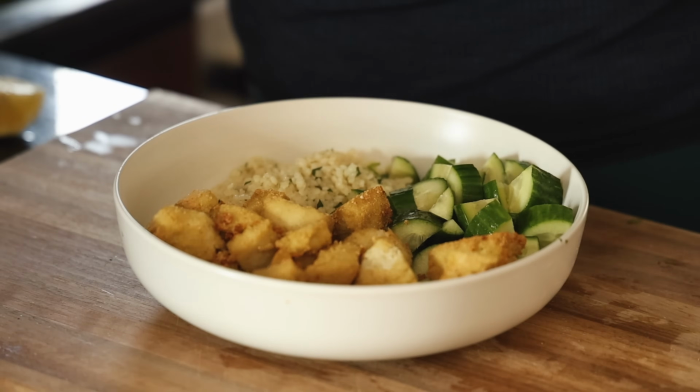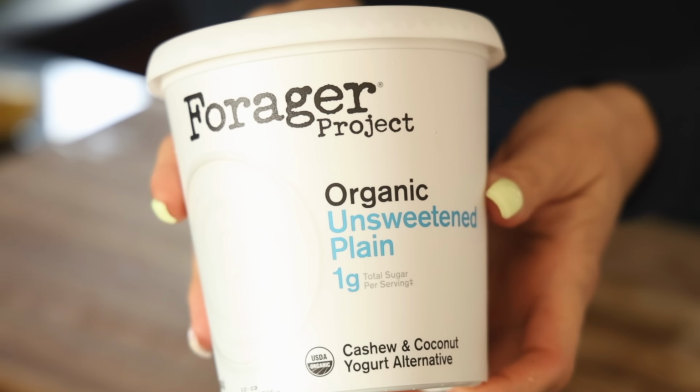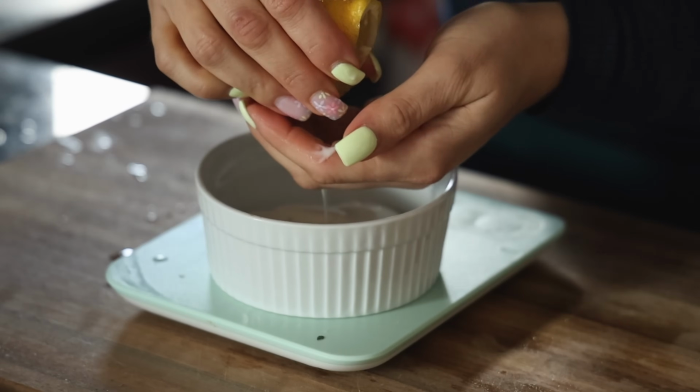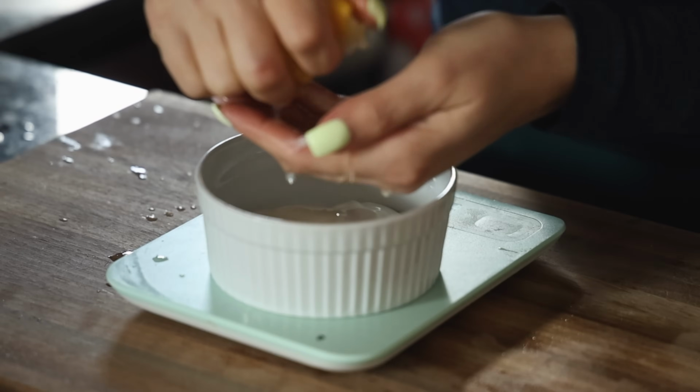And then my tofu was all done. Look how golden and crispy that is. Beautiful. But we need sauce. So I'm going to take some plain vegan yogurt. And this was about 60 grams, I think. Adding that in there with some lemon juice and then a little bit of garlic powder and salt. And I'm just going to mix it up. If you want to add in dill, you could add in dill.